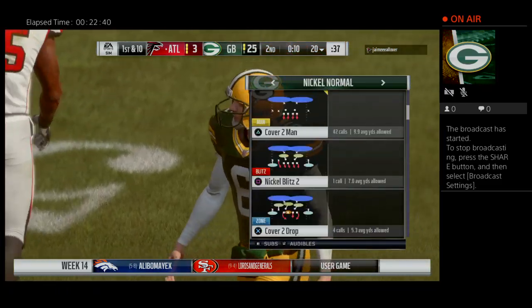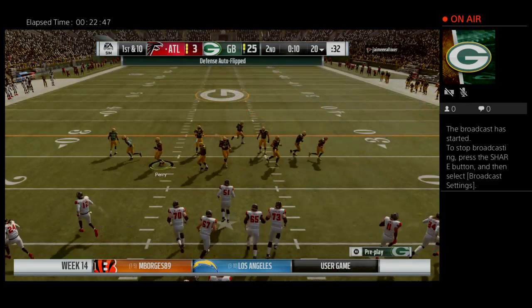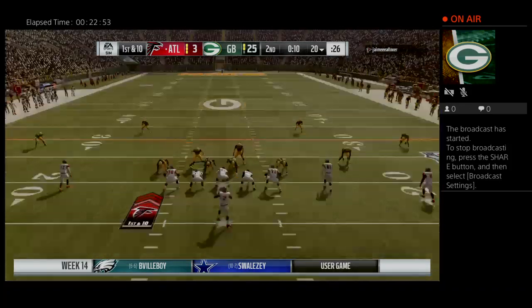Here comes the Atlanta offense now ready to take over here. And you got to think, if this is anything other than just taking a knee, I'd be very surprised. Yeah, they've got enough to talk about at the half. Why do anything else? Just get out of there.